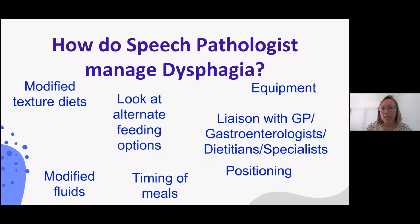So speech pathologists, we are always liaising with the GP, with gastroenterologists, with dietitians, with specialists to try and come up with a plan. And in particular, when we're looking at very severe dysphagia, then it's obviously a whole team approach. We need to come together to be able to come up with a plan that's going to work for that person.